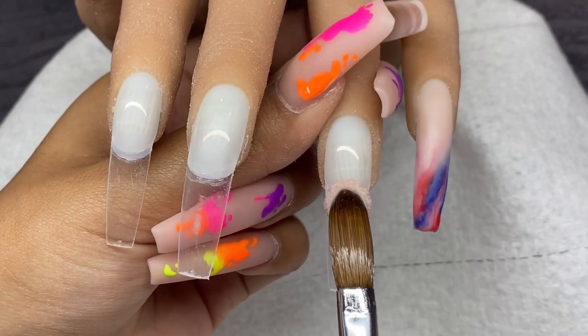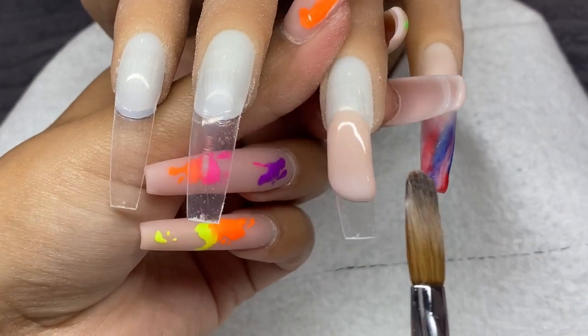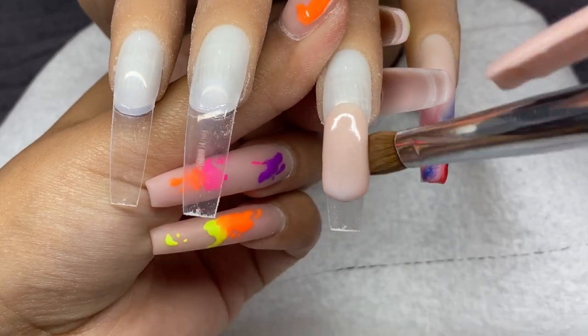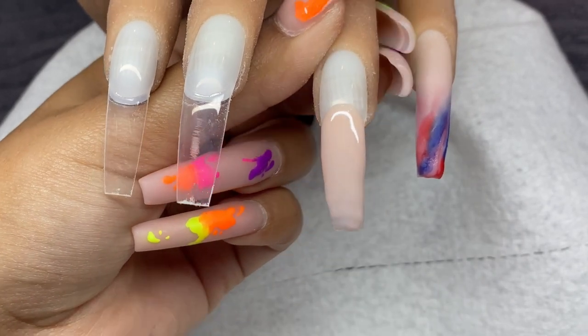Again, I'm taking Soft Peach and applying that to my ring finger and my middle finger. I do this by getting a large bead of acrylic, placing that in the middle section and dragging it down towards the tip very, very gently.